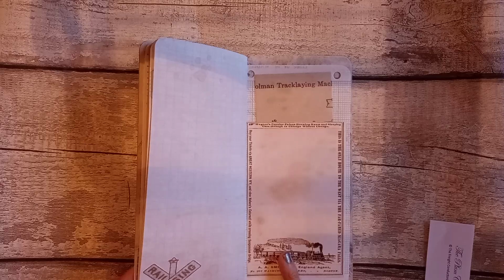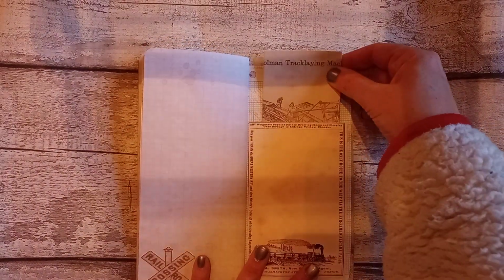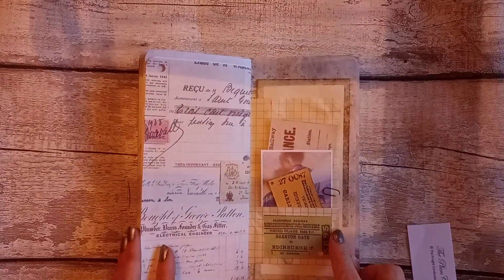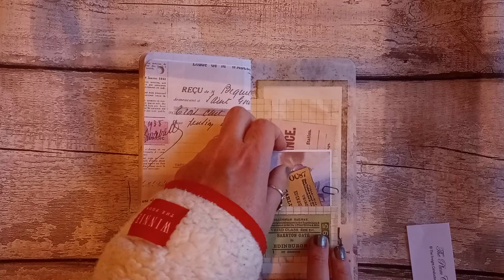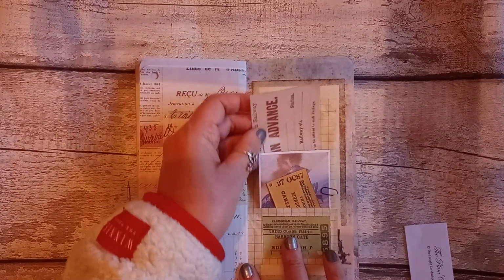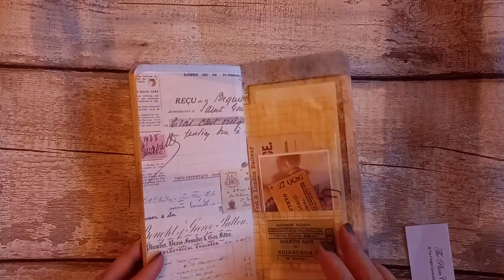Crossing railroad there. Made a pocket out of a page here, and in there I've just took this page which is all about a machine that helps them to lay the track properly. Some more just plain page. Made a little pocket here with tickets, there's like a luggage ticket there, picture of an old steam train, an old printable of a ticket there.